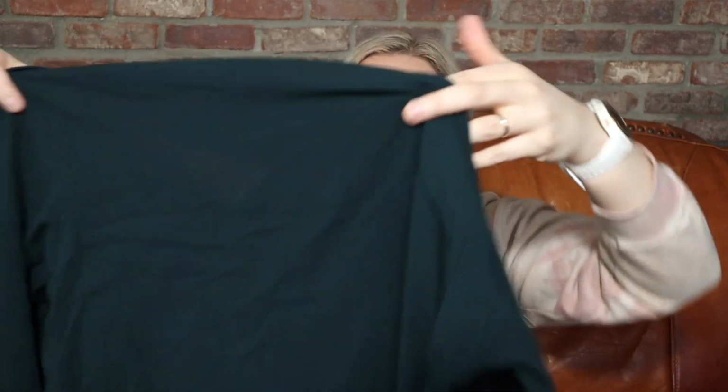I'm not a big business casual kind of person, as I'm wearing a David Bowie sweatshirt right now, but this is something that I would wear if I had to go to work, or I think this would be really cute to wear with some distressed jeans, dress it down a little bit. But just a pretty good basic, you know, size medium.